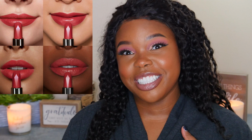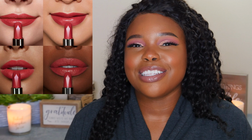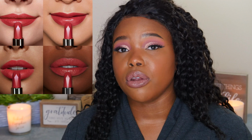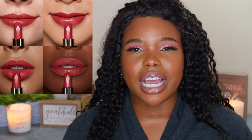I don't know about you, but if you're balling like that, then sure, go ahead, try it. I at least want to know what you guys think if you do try it. Now, as far as the color goes, it is kind of a rich rosy hue, and it does have a demi matte finish. And the pictures actually make it look really beautiful on women of color as well.